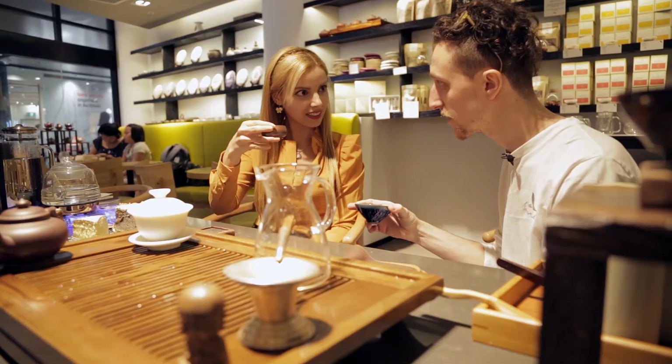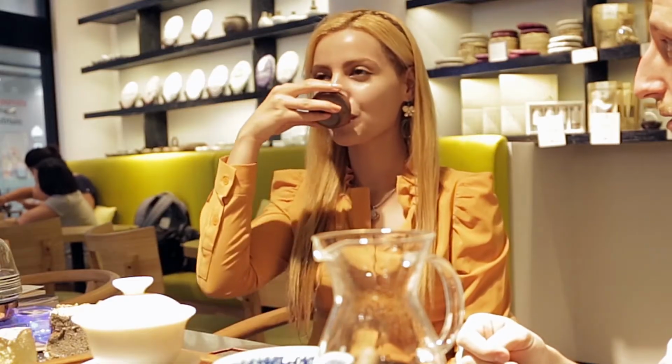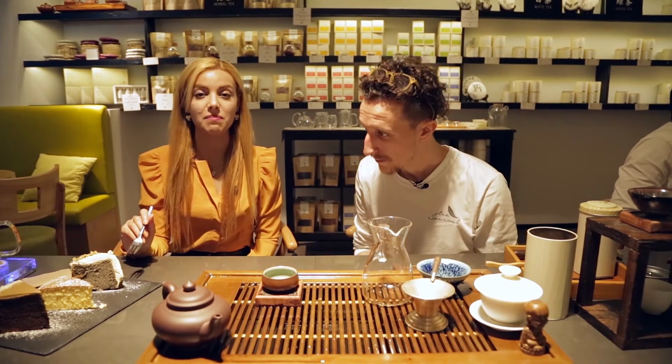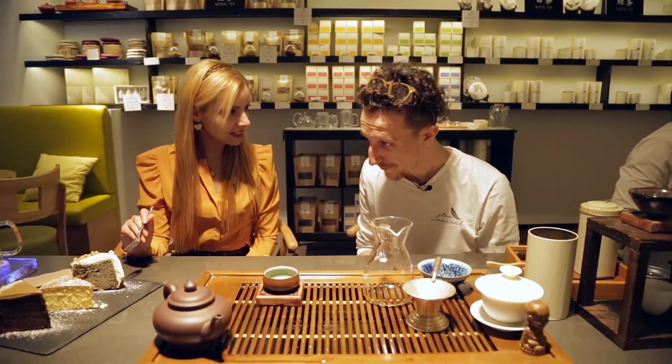Your cup will be hot. That way you're not going to burn your hands. You're right. So I'm going to taste some of the cake, which they bake here. And this is the black sesame cake, right?